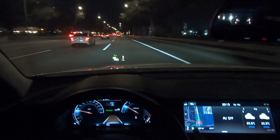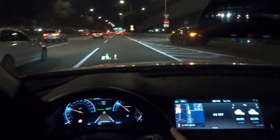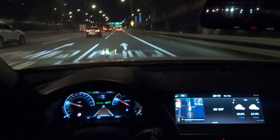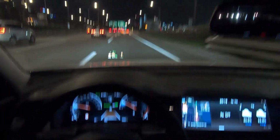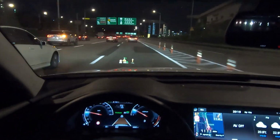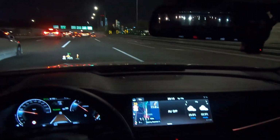And the one very nice thing is that when you're stuck in traffic, this also has a stop and go functionality. So it will come to a full stop, and then if the lead car goes, this car will also go. So when you're in heavy traffic, it's very nice. You see, that's Yeouido. That's the financial district area. So it's very beautiful, right?